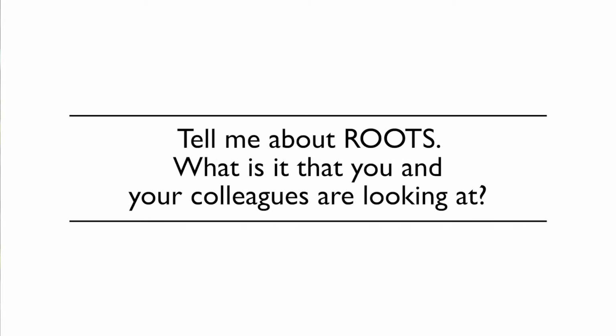Tell me about Roots. What is it that you and your colleagues are looking at? Well, Roots is a kindergarten math intervention, and it's really designed to help students develop understanding of whole numbers. We're really focused on kids transitioning from preschool or home settings to kindergarten. Students who come in and don't have a full understanding of number or number systems can find encountering that for the first time really difficult. So we try to smooth that transition by providing a targeted intervention to help support their math development.